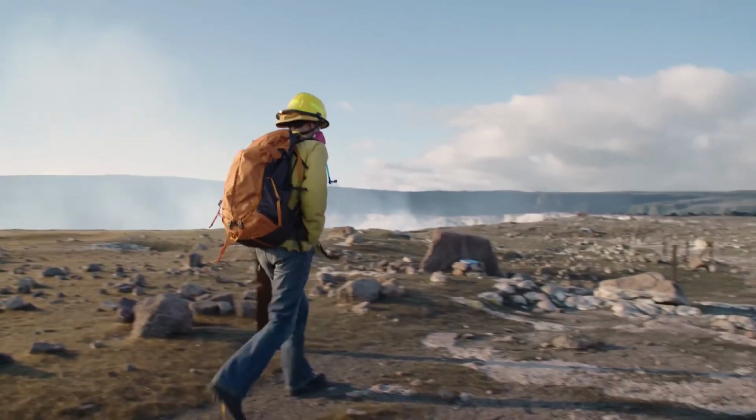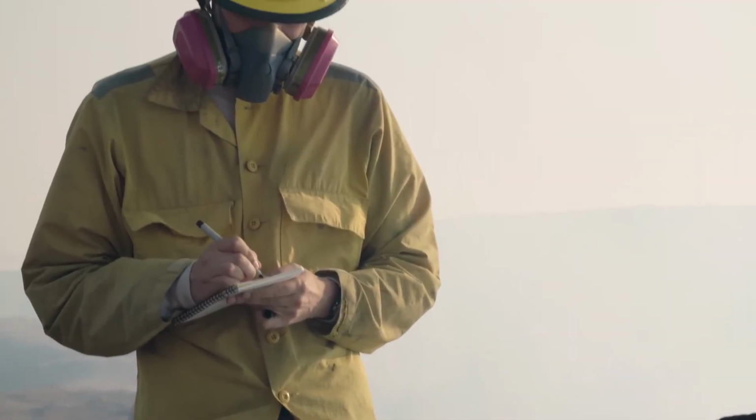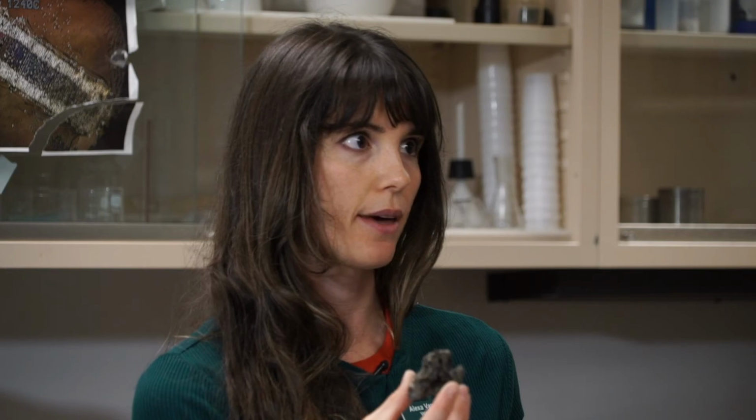I know. And this is really how we do geology. We use these samples that we collect from the layers in the geologic record to tell the story of what happened during the eruption that made them. So you're a rock storyteller. They're like books to geologists.